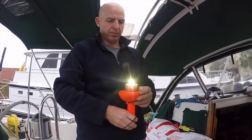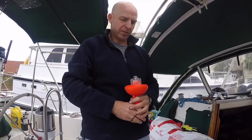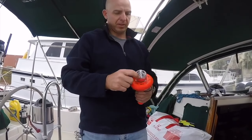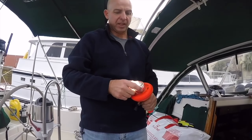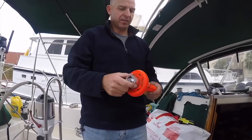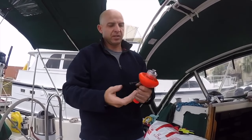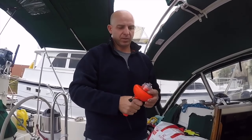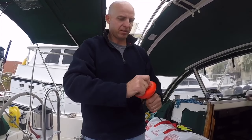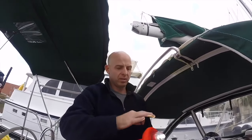How long does it last? I can't remember how long these batteries go. I want to say 24 hours. That's what you told me. It's a lot longer than a flare. It's a lot less dangerous, dealing with flames and fire and all that stuff. And the other thing about flares is they expire, and disposing of them properly and safely can be difficult. So this is just nice. You put it on there, you can run it up a halyard if you're in trouble.